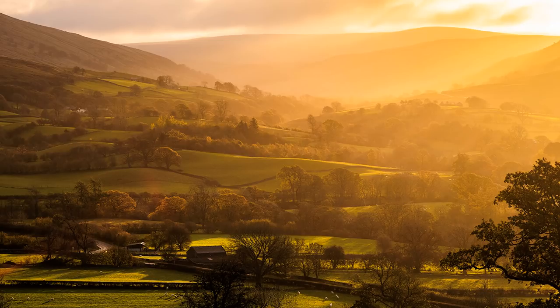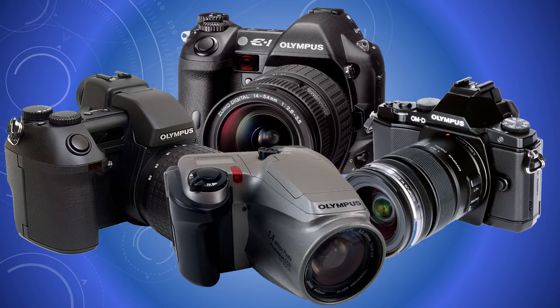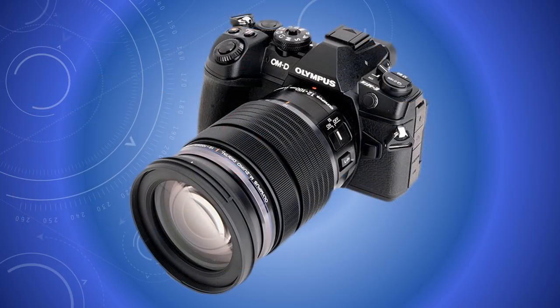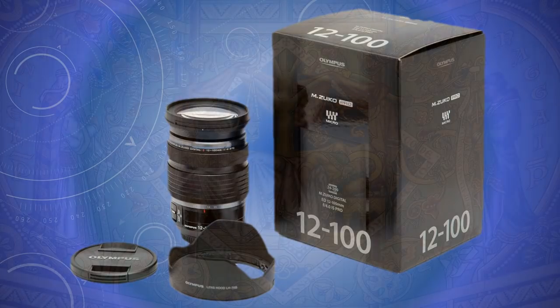Olympus have supported my photography since 1998, and during that time I have been privileged to witness at close quarters the advent and development of their digital cameras, culminating in Micro Four Thirds. This review features the OM-D E-M1 Mark II camera. Most images have been captured with the Zuiko 12-100 Pro lens, a superlative optic in my opinion.